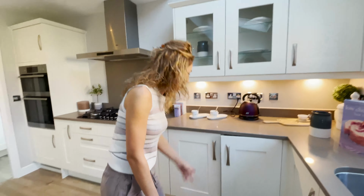Okay, we have the utility room over here. So we have space for the washing machine, the tumble dryer, and a deep sink. I love it. It's a single one, but deep. Again, cupboards here, and the central heating is here in the utility room. We have a door over there, we probably could go into the garden. And yeah, this is the kitchen. Very nice, I like it.